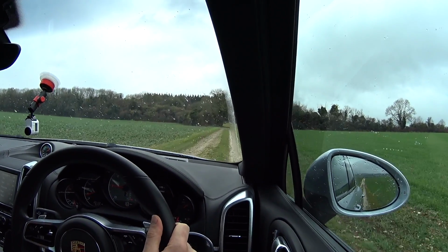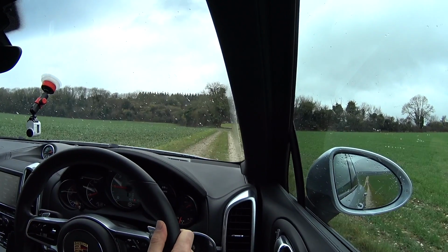By now you'll have realised that just sat to my left is my mate who owns this car, and he's been ever so good letting me do this. So big thanks to him. I think he's just as intrigued as I am to see how good it is off-road.